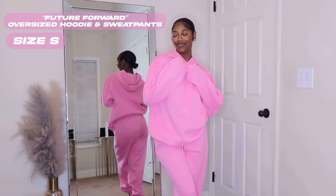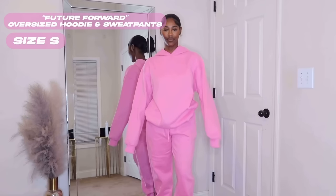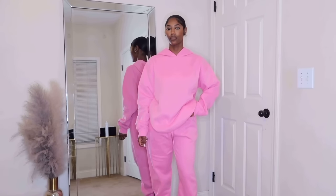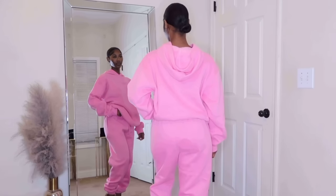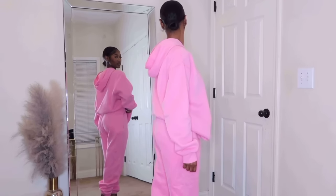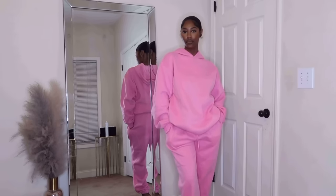And now for the final look. We know that you cannot shop for a fall winter wardrobe without getting at least one sweatsuit. So when I saw this pink one, I was like, yep, add to bag, because y'all know pink has been my color lately. That's been my favorite color throughout this year. I used to hate pink, but pink is my girl now. So I'm obsessed with this set now. I don't think I noticed that it said oversized, because I got a small. I should have got an extra small, but it's cool. We still gonna rock it and be cute, oversized and all, okay?